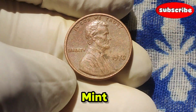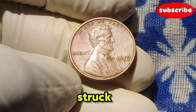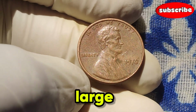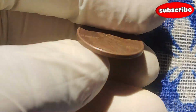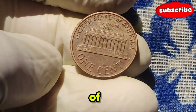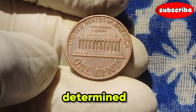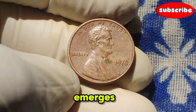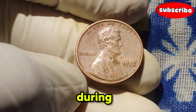The Philadelphia Mint alone produced over 4.6 billion coins, while the Denver Mint struck more than 4.2 billion pennies that year. With numbers this large, it might seem impossible for any of these coins to become valuable. Most examples found in circulation still trade for their face value of 1 cent. Yet collectors know that rarity is not always determined by the number of coins produced. Instead, rarity often emerges from the survival of high-quality examples and from unusual errors that occurred during the minting process.